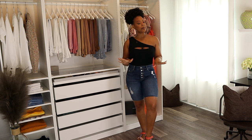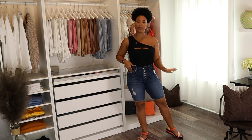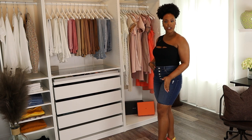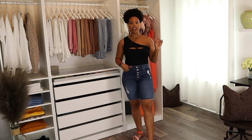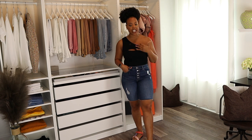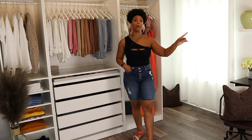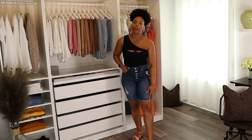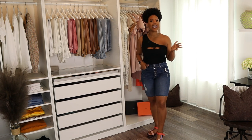Now, I do want to say before I even start telling you about this look that I know it's more on the summery side, because I have on this one shoulder bodysuit that I did get from Zara. I did have a different idea in mind for this look when I picked up these shorts. I actually had a really cute button up top, or even the top that I had on with the pink shorts would pair very well with these cut off shorts. But that top, for some reason, I cannot find it.